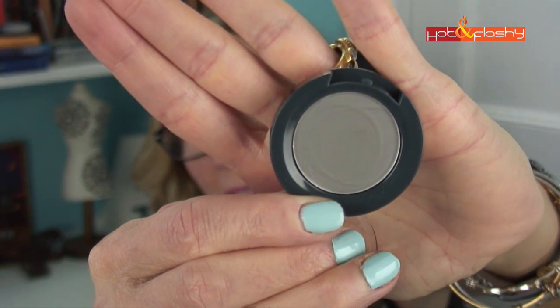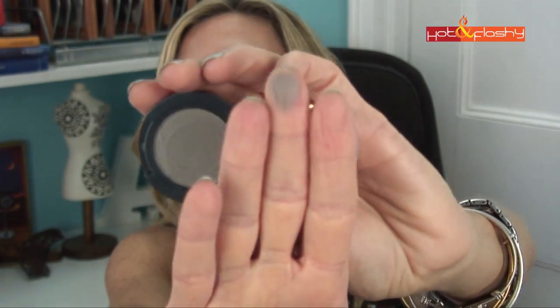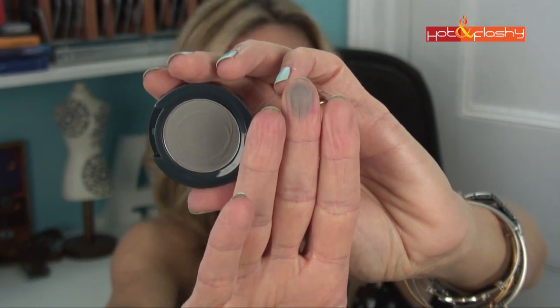Oh, what's this? I bought an Ulta eyeshadow. This is called Lock and Key. This is a matte gray. I've been wanting to try some of the Ulta products just to see how they compare, because I found great things in the Sephora line. So here is how that swatches. It's just a really nice matte gray eyeshadow. I'll be using that in the near future.